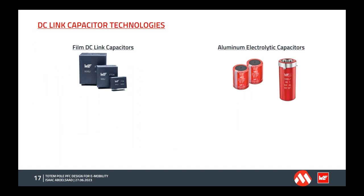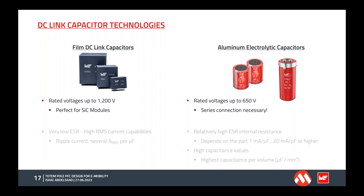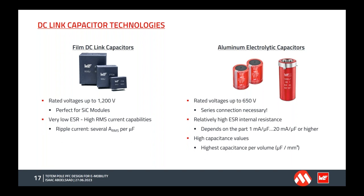Just a small comparison between the new DC link caps and the aluminum electrolytic capacitors. As we said, the rated voltage goes up to 1.2 kilovolt, which makes it perfect for SiC modules, as an example, while the aluminum electrolytic caps go up to 600 volts, so series connection is needed in this case. The DC link caps come with a very low ESR, which makes their capabilities for higher ripple current better.